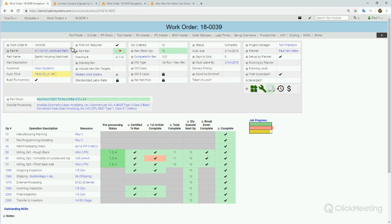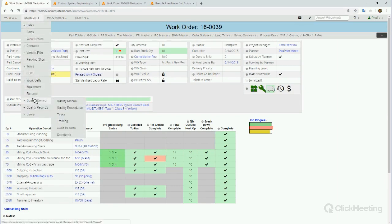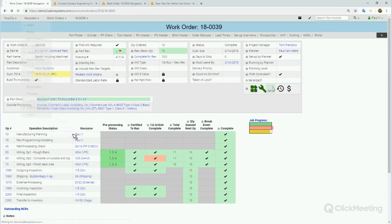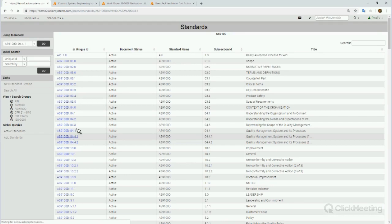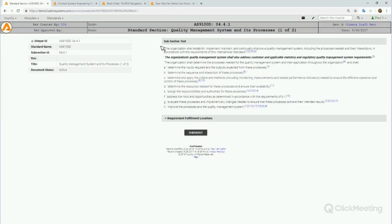So, all right, let's talk about a few of the other functions in ProShop, and then we'll get into the Q&A section. So in our quality control system, this is where we can, let's talk about standards. You can build all the standards that your company might be certified to. If we click onto one of those standards, we can see the actual text from the standard itself.